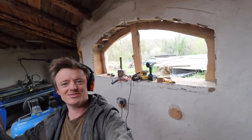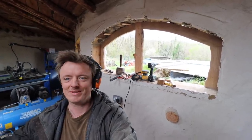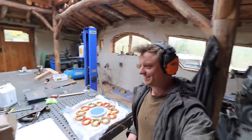I was sort of tempted just to get these done and rush that a little bit. Yeah, worthwhile spending the time because it's kind of a centerpiece of the workshop and it needed to look nice. And it does. It definitely does.